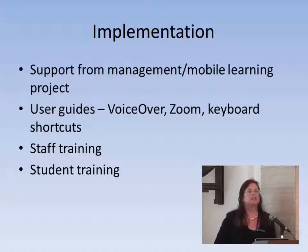I then had to consider how my students were going to use it. What features were they going to use? How were they going to learn it? And out of that, I produced some very short guides which gave them just the information they needed to know, which has now been made into an app which we use in college that can be given to anybody. And those guides cover using it with voiceover, with speech, with zoom, magnification, and what the keyboard shortcuts are.